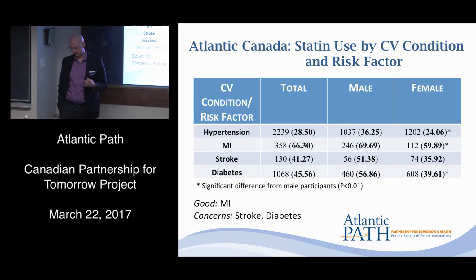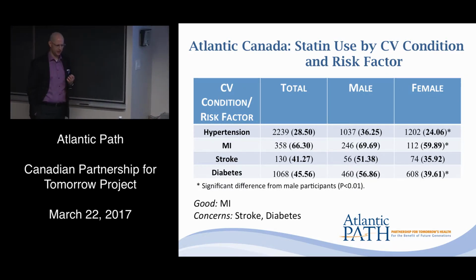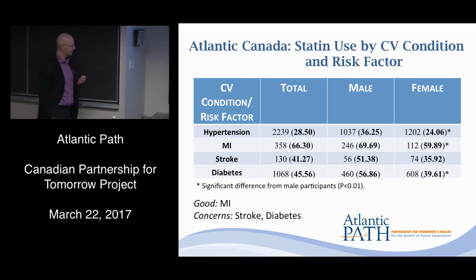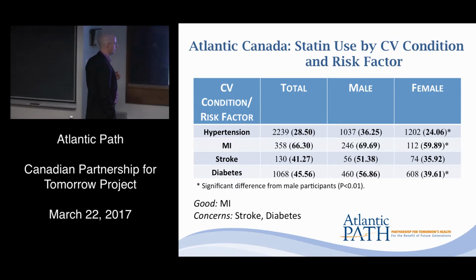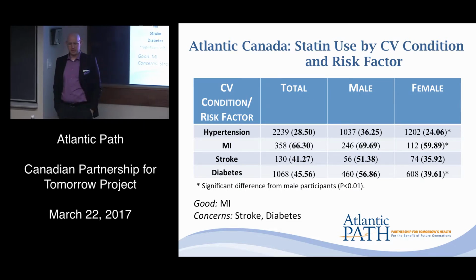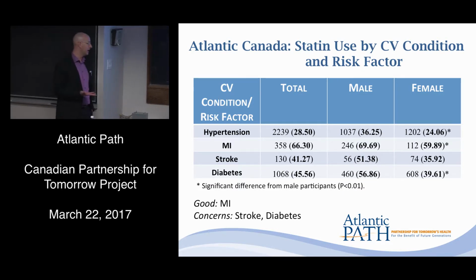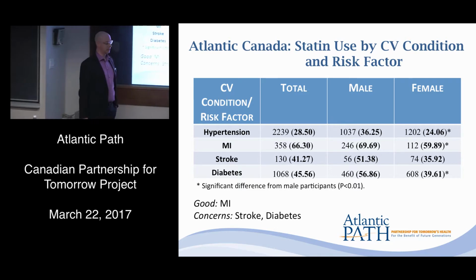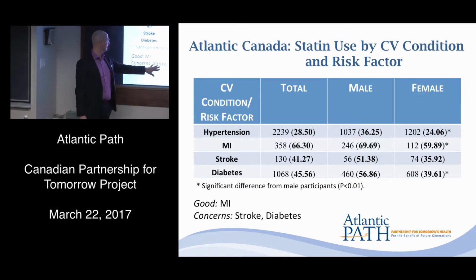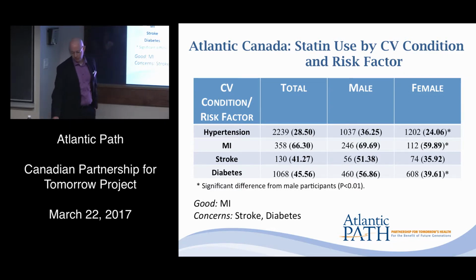They're indicated to be prescribed to individuals. I'm forgetting the guideline off the top of my head from the Canadian Diabetic Association, I believe it's over the age of 40, it's recommended that people with type 2 diabetes are prescribed a statin. But the other concern about using statins in diabetics is that statins can actually increase levels of plasma glucose, which may have an adverse effect on the condition. So that's why I had the concerns in terms of the amount of statins being prescribed for stroke and diabetes.